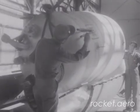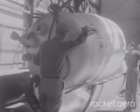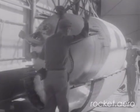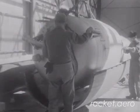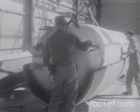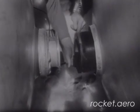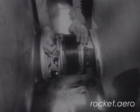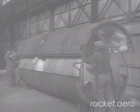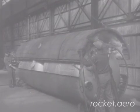With insulation in place, a tank for alcohol is lowered into the center shell. To the rear of the alcohol tank is a tank which will hold liquid oxygen. The supply line, which will carry alcohol to the rocket motor, runs through the center of the oxygen tank. The alcohol supply connection is completed, and the oxygen tank is moved into position. With the fuel tank secure, the center section skins are fitted.